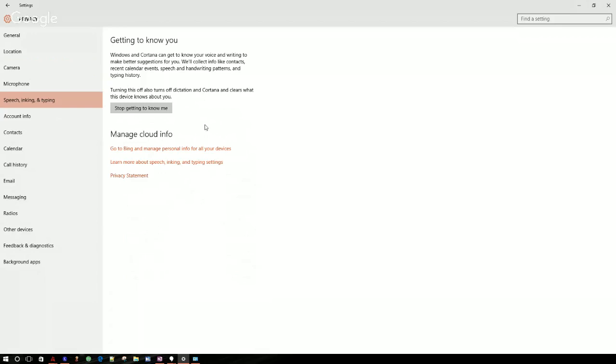And Microsoft does have a good write-up about what they collect and why. Now, you can accept their why or not. That's entirely up to you. But I do encourage you, read up so you know what information you're sharing. You'll see here, turning this off also turns off dictation in Cortana and clears what the device knows about you. But look, we'll collect info like contacts, recent calendar events, speech, and handwriting patterns, and typing history. That's all being stored in the cloud.